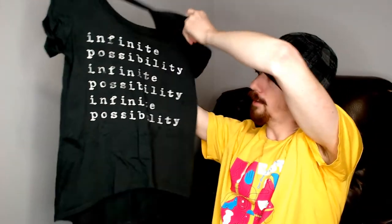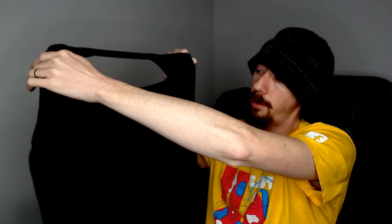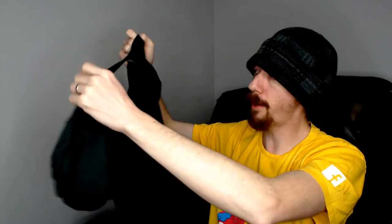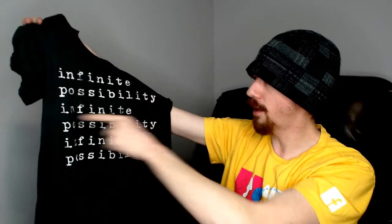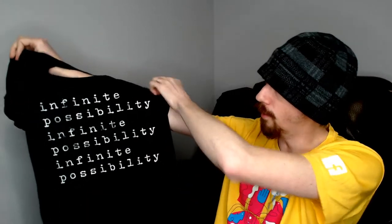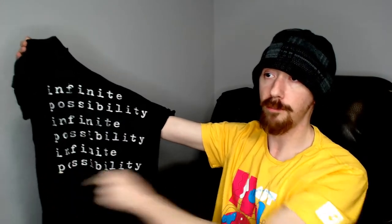All right, up next we have a recycled Karma. And it's a motivational t-shirt, I would say, although it does have the cutout back with the one piece of fabric holding it together. So I guess it breathes well. But it just says infinite possibility, infinite possibility, infinite possibility. So I guess you wear this shirt and then you achieve your infinite possibility.